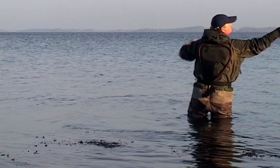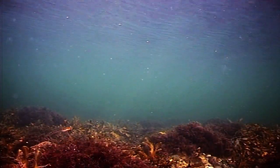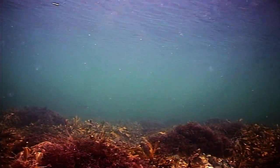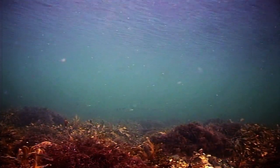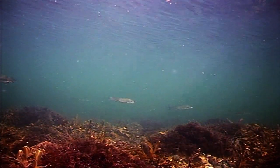We've just begun filming and there are already sea trout in front of us. At least 8 or 9 sea trout slowly cruising by, but Thomas doesn't see or feel any fish, even though he's fishing in the very same area.